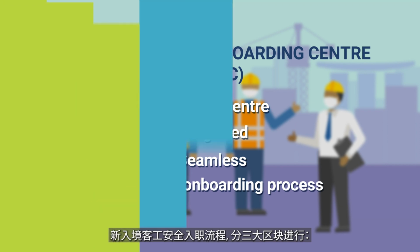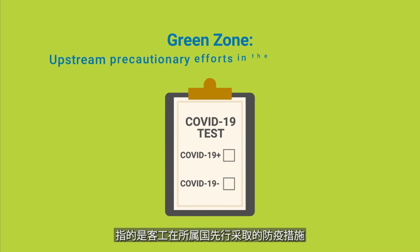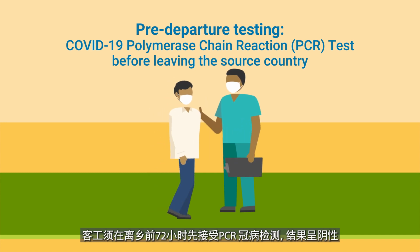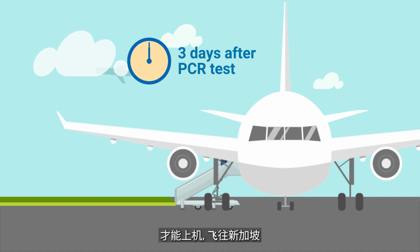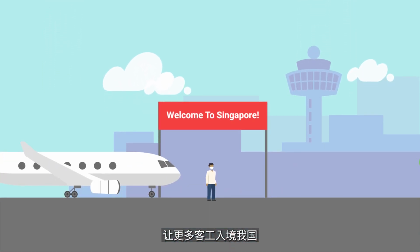The journey of a newly arrived worker can be segmented into 3 zones: green, blue, and white zones. First, the green zone, where upstream precautionary efforts are taken in the workers' source countries. Workers must clear pre-departure PCR tests before they can leave their home countries, with tests taken 72 hours before they depart for Singapore. This helps minimize the risk of imported cases and allows more workers to enter our country.